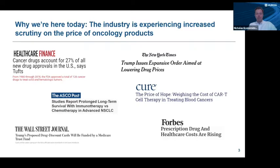So these products have really had an important and profound impact on the lives of cancer patients and their families, and they've increased survival, and in some cases they've turned what was a fatal diagnosis into a chronic illness almost. Other products have also reduced symptoms and have improved the quality of life of patients. So really, an important impact for patients.